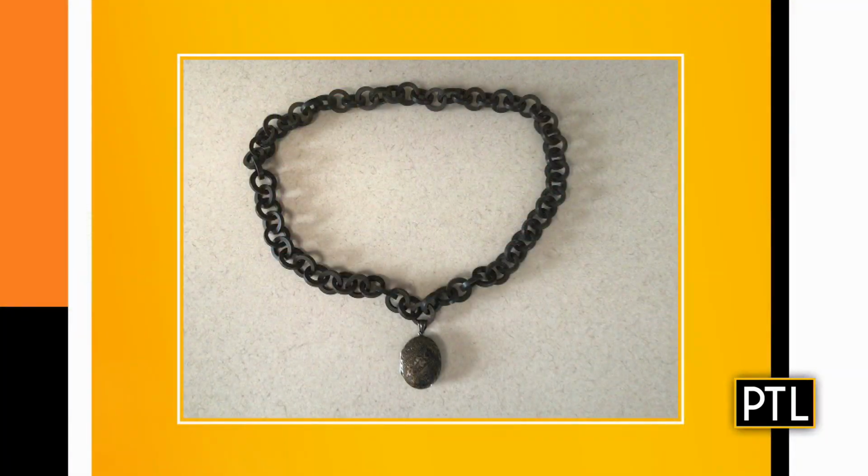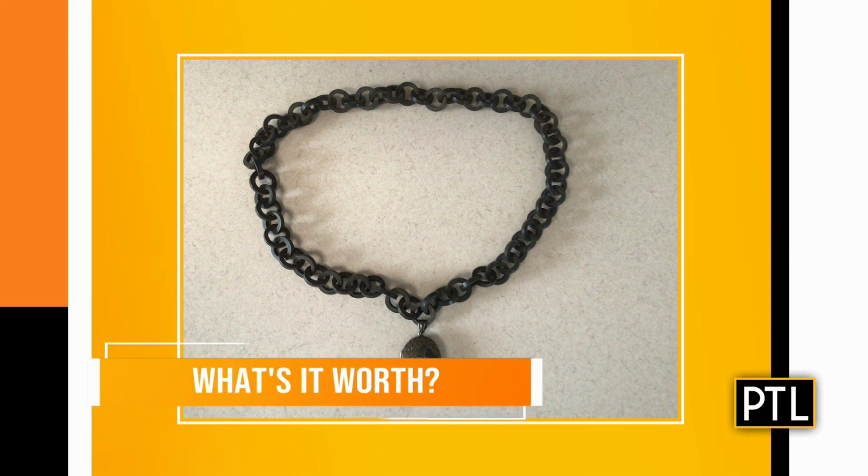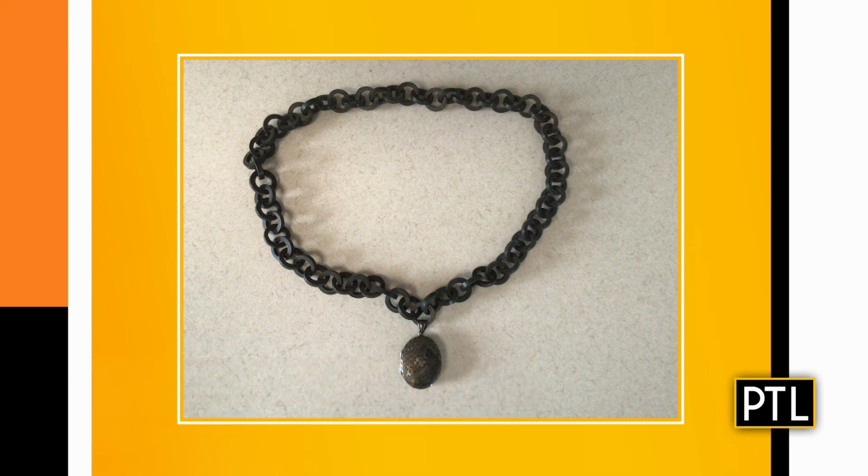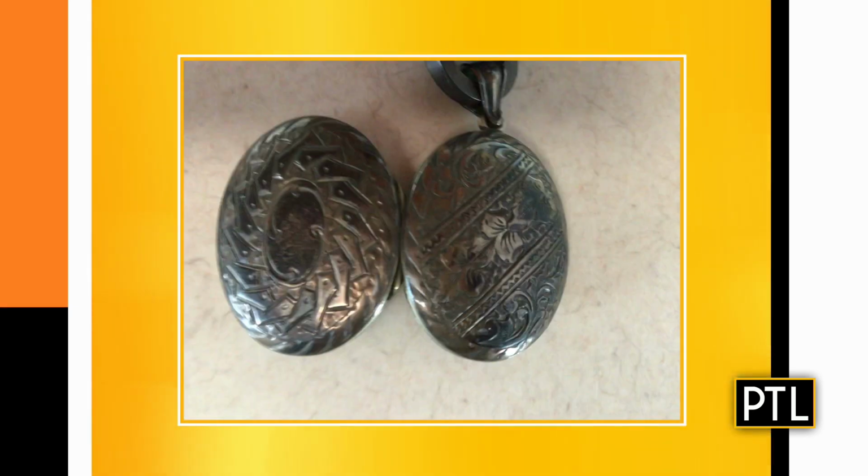And first up, we have this beautiful necklace from Diana. Yeah, we have all gorgeous things, and thanks to our viewers for sending them in. This piece is a carved bone link. It's carved stained bone. That's what the big link of this necklace is. And then it has a silver-plated locket on it. It's pretty typical of mourning jewelry from the 19th century. It's a nice piece. The locket has been added on. It's silver-plated.